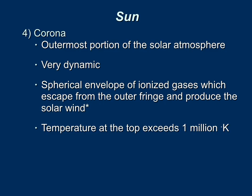And then the last layer that we're going to talk about is the corona, Spanish for crown, right? And it is very dynamic, it is tenuous, it is in motion, kind of like if I had a video of a ghost that was moving around. And what's really important, you guys, this is the source of the solar wind. It's also the hottest layer. You would think the interior would be the hottest layer, and it's not.